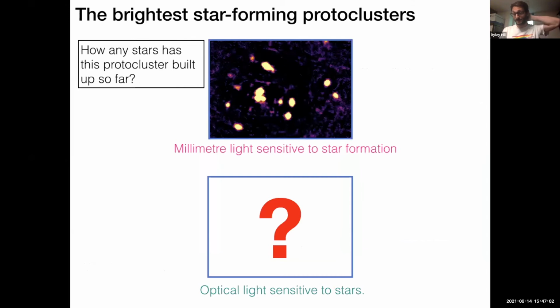All right, so far I've just been showing you pictures of the millimeter wavelength light taken by ALMA. So this is light sensitive to star formation. But what about the stars themselves? The stars are visible at much shorter wavelengths, at rest frame optical wavelengths. So what's happening with the stars inside this protocluster?